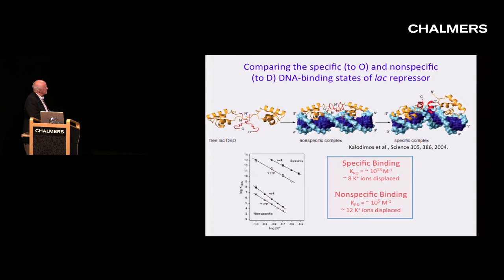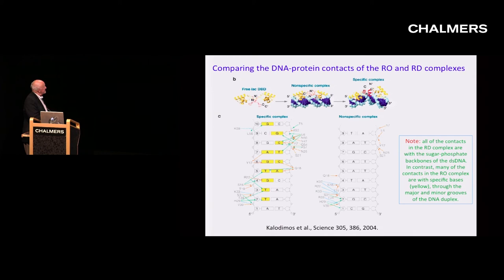Here's the Calodemus, and that was the Captain group in Holland, which did it. It wasn't crystallography, it was NMR, sorry, I should have distinguished this non-specific structure. The specific binding is about 8 potassiums are displaced, non-specific binding about 12 are displaced. And you can see that for the specific complexes that you form, all these yellow bases are interacting specifically through these acceptor and donor things through the grooves, as indicated. In the non-specific complex, none of them are interacting. It's all interacting with the backbone, so nothing is yellow here.